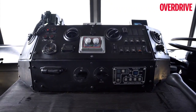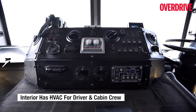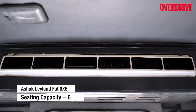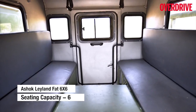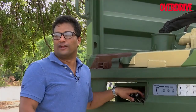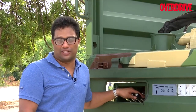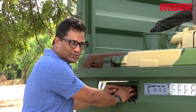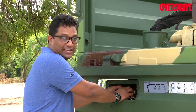The interiors are Spartan and yet a step above the Stallion. Don't go by appearances, it's all military grade. It's the simple creature comforts, conveniences that Ashok Leyland dials in that makes taming this beast a simpler task. Now the army gets some very fancy accessories onto their vehicles, things that I wish were on our cars too, but anyway, here's what's very special about the FAT 6x6.